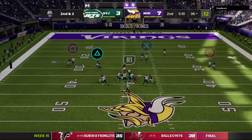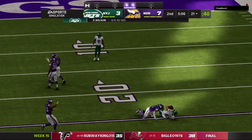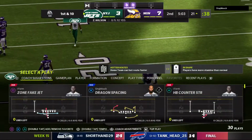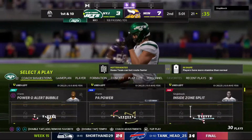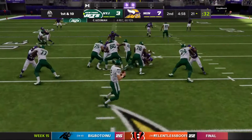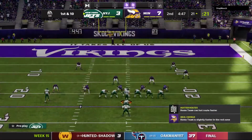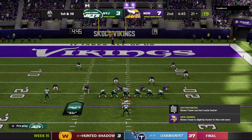From the 36, Wilson. That is caught. It's Uzomah. And this is going to turn into another first down as the tackle is made at the Vikings 21. And this has been a nice answer to the touchdown drive against them a few minutes ago, because they've come out and reestablished the tempo. A nice throw there, and they're putting together a very strong drive as a response.